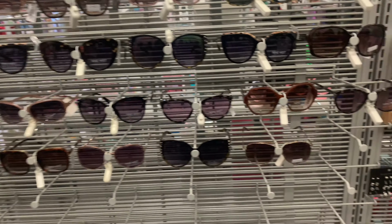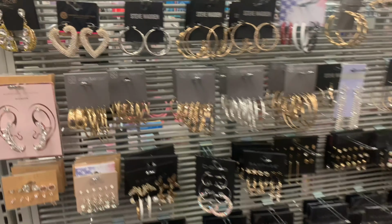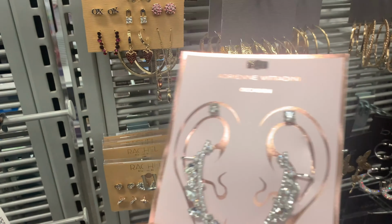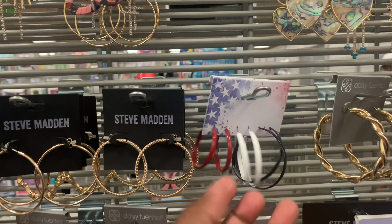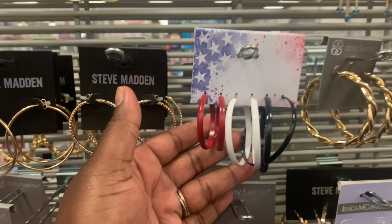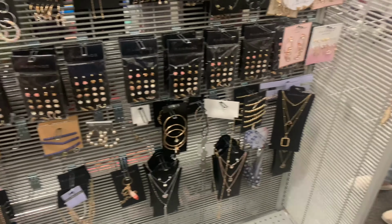Sunglasses. The jewelry. Oh, look at these. How festive. 4th of July is coming up. Oh, now this is cute. $4.99. These are cute. Oh, you have three holes in your ear. You can put on red, white, and blue on each ear. $4.99. Okay. Nice earrings.